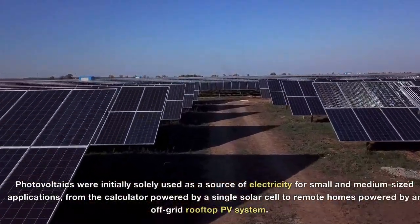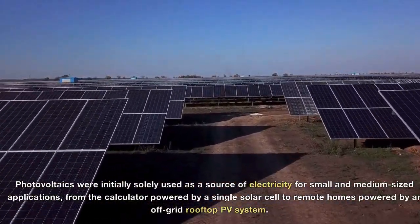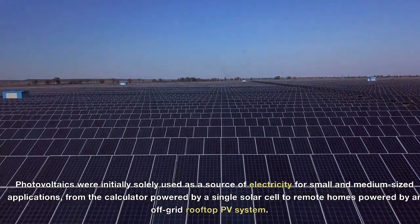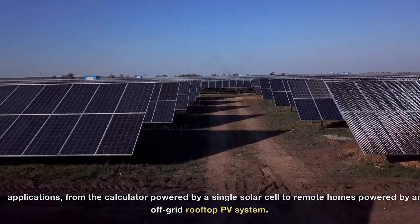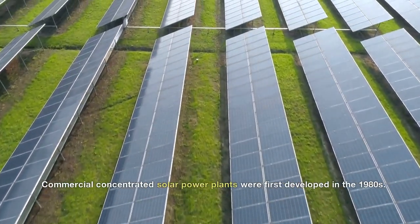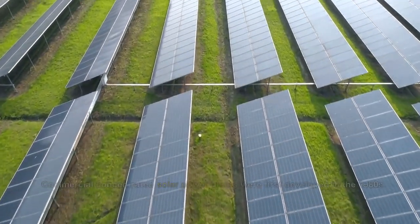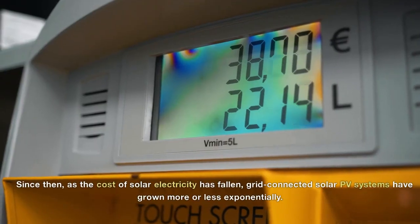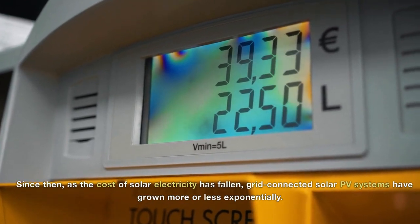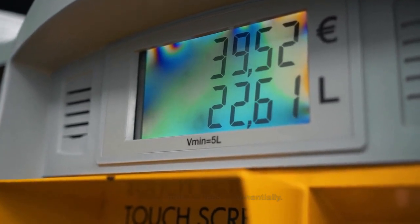Photovoltaics were initially solely used as a source of electricity for small and medium-sized applications, from the calculator powered by a single solar cell to remote homes powered by an off-grid rooftop PV system. Commercial concentrated solar power plants were first developed in the 1980s. Since then, as the cost of solar electricity has fallen, grid-connected solar PV systems have grown more or less exponentially.